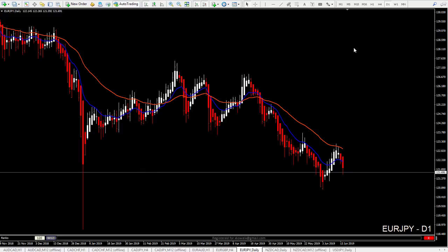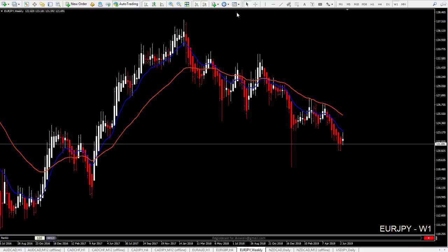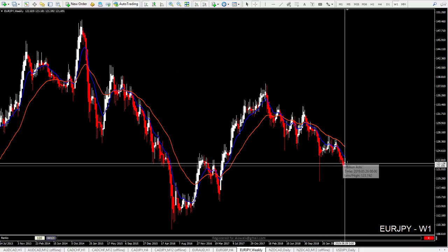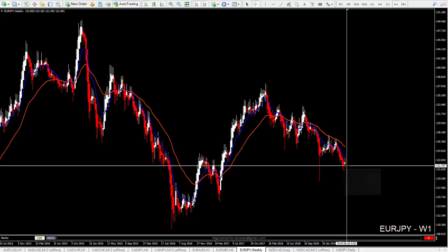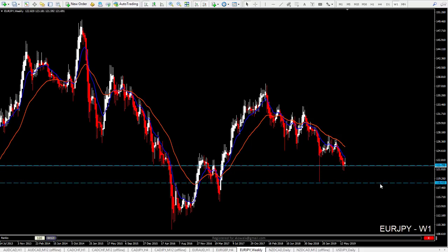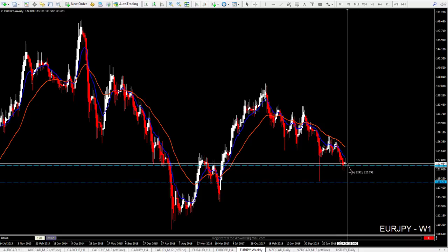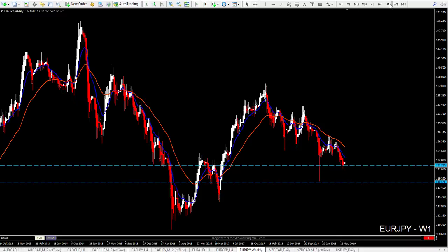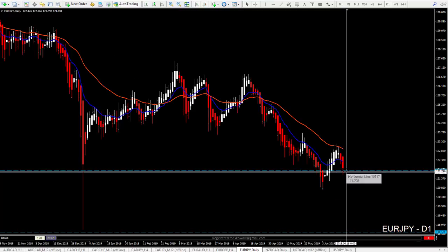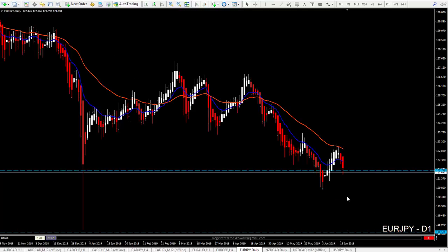Euro yen, what we have on the weekly chart is still continuation. It looks like price might go down. Of course, we are around the support level still. Next level on the weekly chart is here, so it's really low. If we have continuation, maybe this will be like a 300 pip move. I'm in this trade, so I would really like to see this move, but we will see.